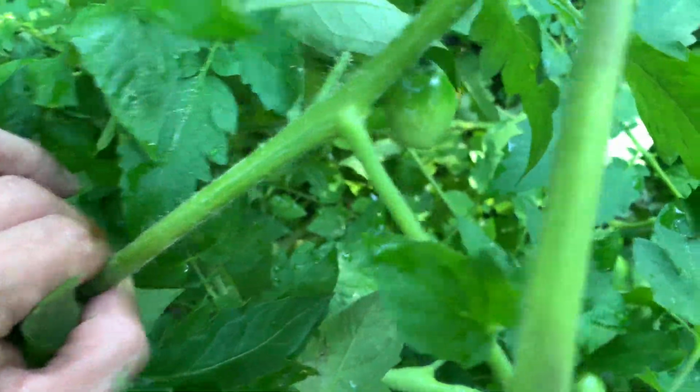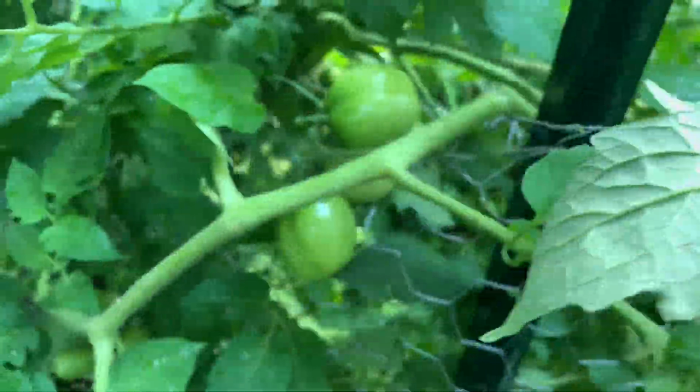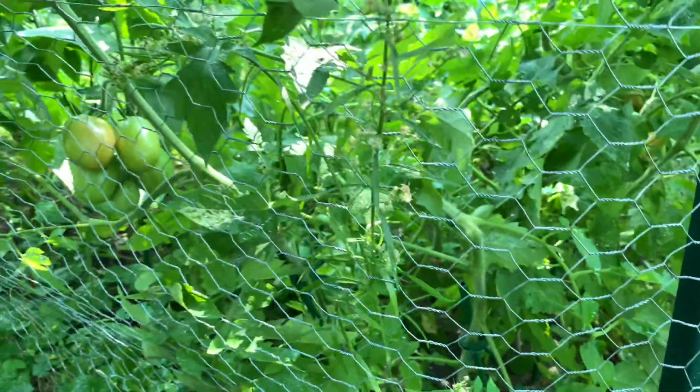In this tangled mess down here, I was using the fence to at least support things a bit. It worked a little bit until they got really heavy with tomatoes, but there's a bunch down there. Looks like a couple more are getting ready to be ripe enough to harvest. So yeah, just tons of tomatoes everywhere. So at least, if anything, the entire garden didn't fail.